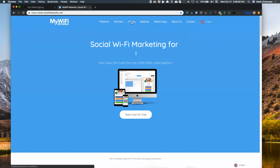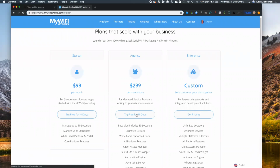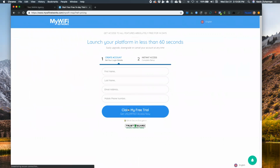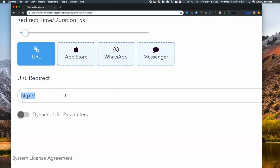So if you went to pricing and you wanted to try one of our plans, you'd come to this page here, right? We're asking you to type in your name, your email, and all that data. What you want to do is you copy this URL, right? The URL you want to take, and you just paste it right in here.